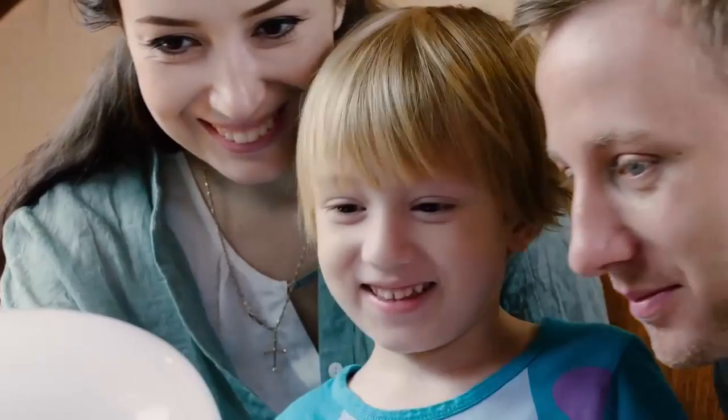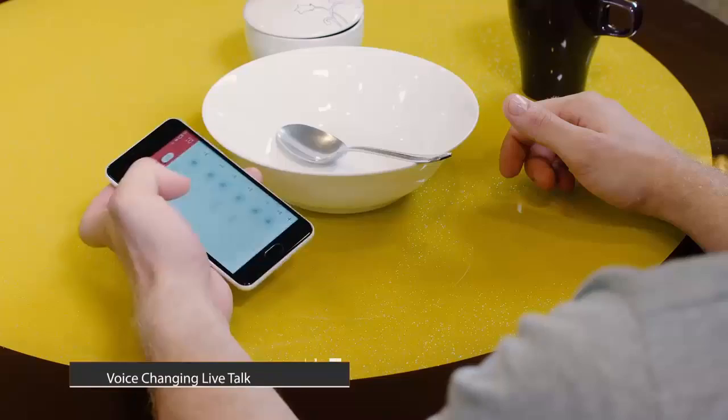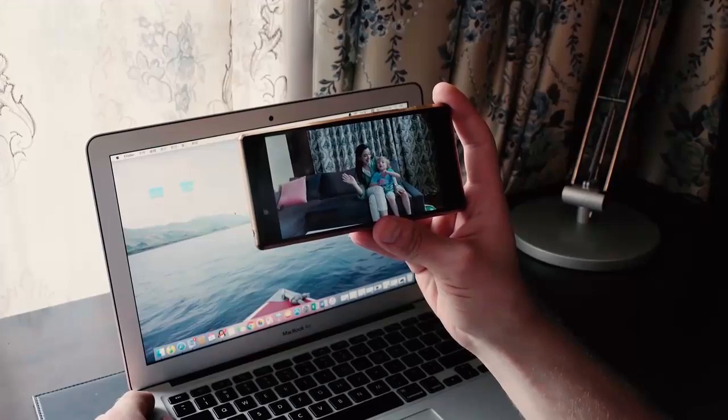Besides its educating function, HoneyBot is also designed to help communication between parents and kids be more fun and effective. Parents can use the voice changing function with smartphones and send a voice message to HoneyBot. HoneyBot will then play the message to kids with a funny voice. Even when parents are miles away, they can video call their kids and talk to them face to face.